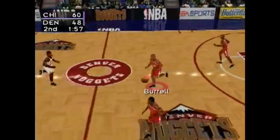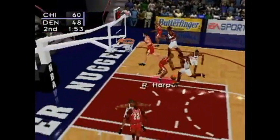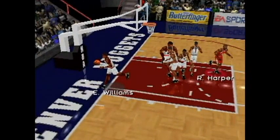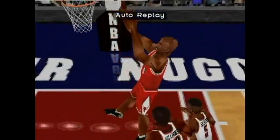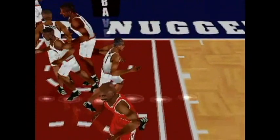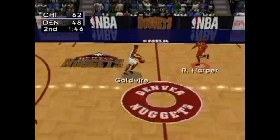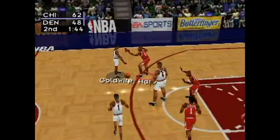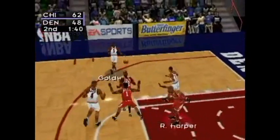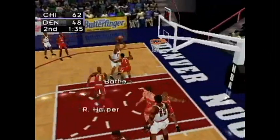Inbound pass to number 24, to Brown. From center court to Harper. With the short pop. Let's check the replay. Inbound pass to Goldwire. From the left side to Battie.